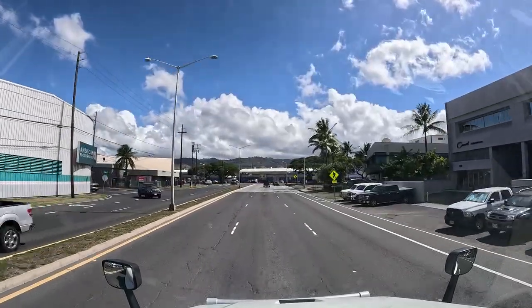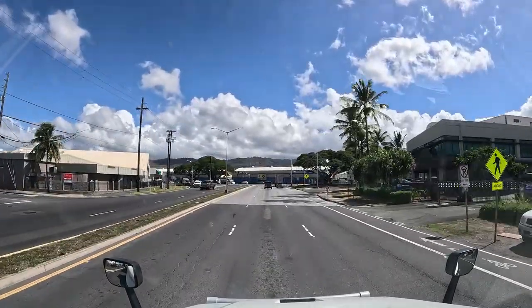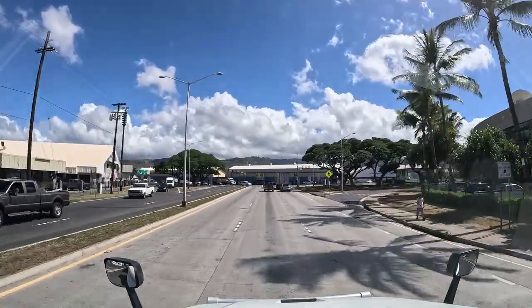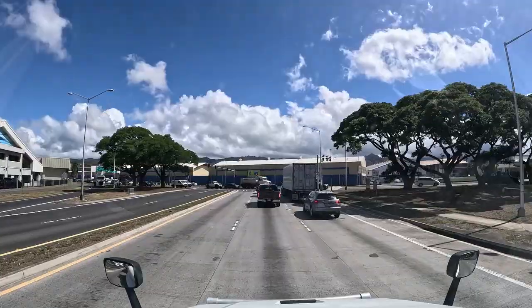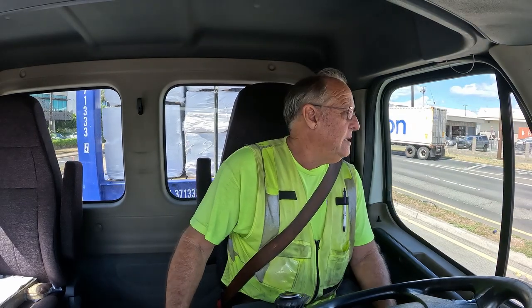And then we make our way from the interstate down into the Campbell Industrial area. A distance of about 2.5 miles, 3 miles. Where this lumber distributor is. And this company distributes to all the big box hardware stores. It's primarily trim and shelves, shelving, finished lumber. Making our way to the Campbell Industrial area.